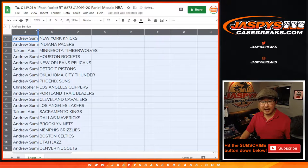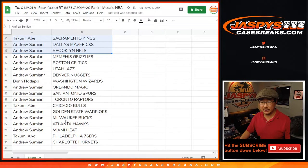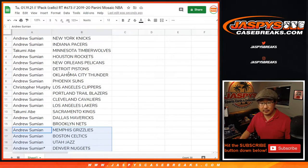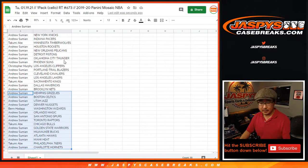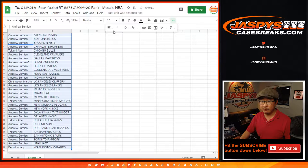All right, here's the first half of the list right here. I'm not going to read off all these names, but here's the first half right here. Andrew's got most of the teams anyway. He's got the Grizz and the Pelicans. All right, so let's get all this on one page. No trade windows in these little filler breaks. Let's alphabetize by team.